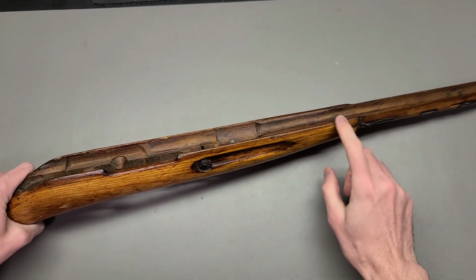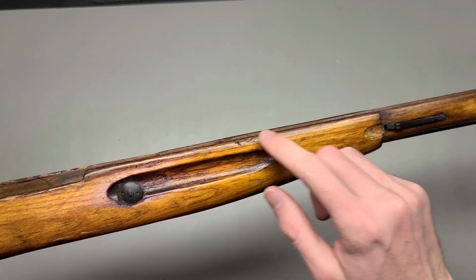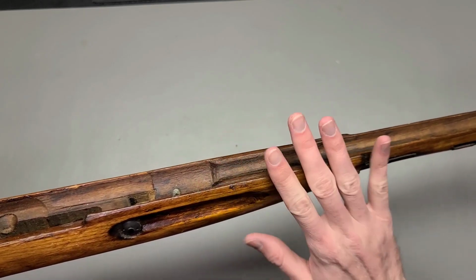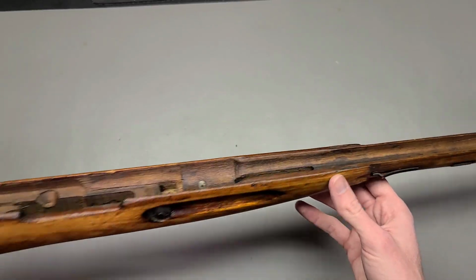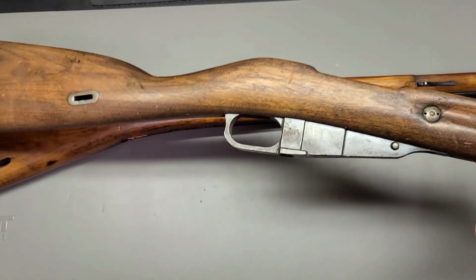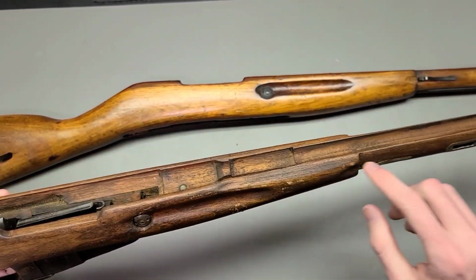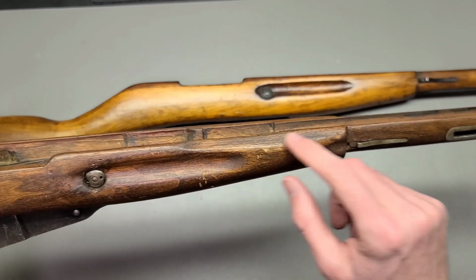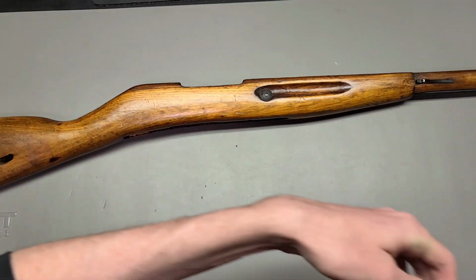Now, the way to tell if this is in fact an M44 stock is you're going to look for a cutout here on the side, a cutout or an inlet, depending on how you want to look at it, in the wood, because that folding bayonet has to sit inside the wood. We do not see any such cutout here. On this guy, a Chinese Type 53 stock, which is basically just an M44 stock, you can see this cutout or inlet on the side. It's very distinct, plain as day. That's where the bayonet folds in. But we don't see that on our mystery stock.